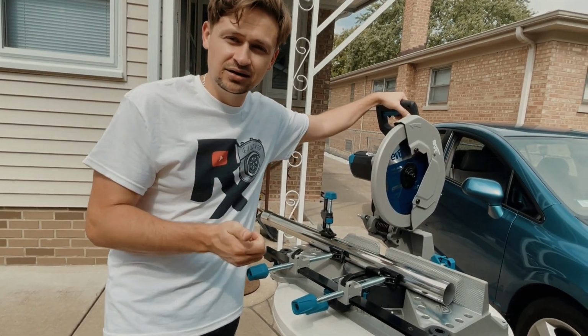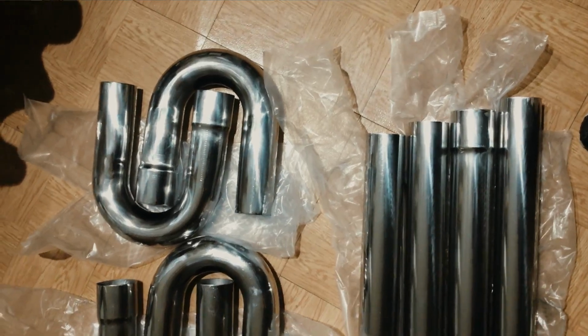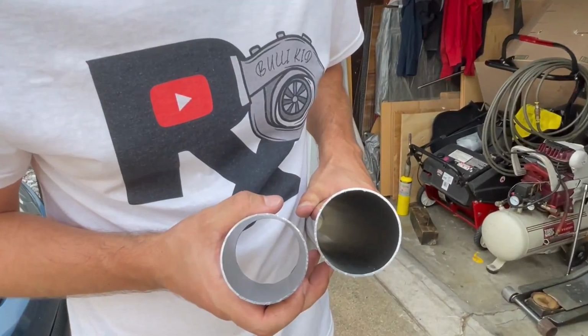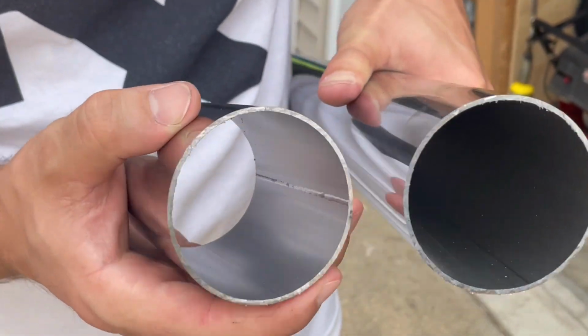It all started when Evolution teamed up with us and they gave us the metal cutting chop saw. We got some 2.5 inch pipes. We made a ton of pipe cuts, and one day I said, hey, let's proceed building a straight pipe 2.5 inch exhaust for the Civic.